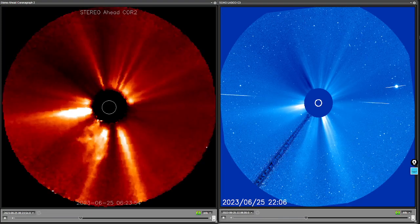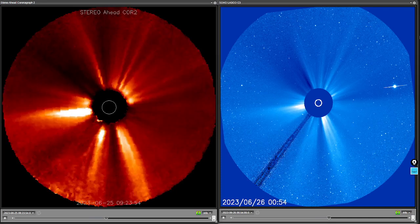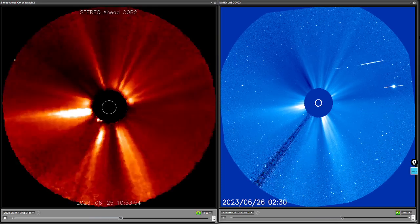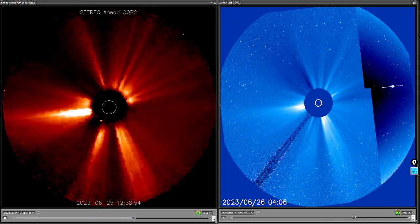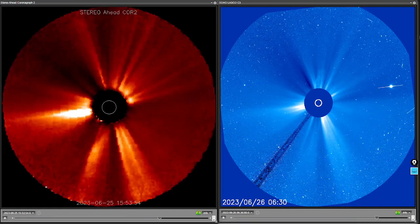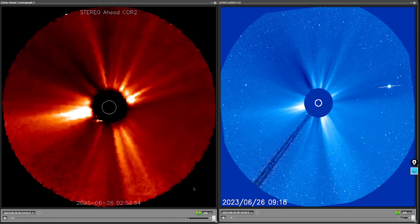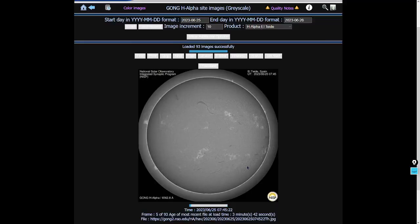So there's that one out of the south, like the south-southeast. I don't think that one has an Earth-directed component. Very unlikely. And the one that comes out of the west may have a minor glancing blow component. I don't suspect it'll be very much. You might see a Kp 4 or 5 from that.